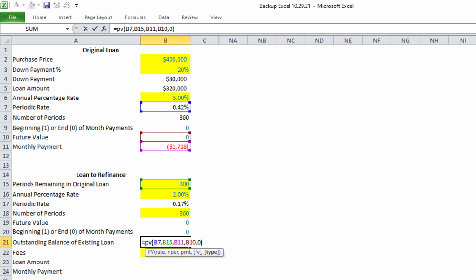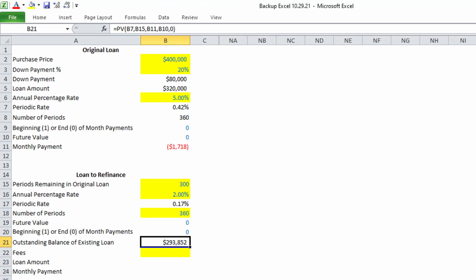Lastly, we close out the formula by adding another parentheses, hit enter, and you can see that Excel calculates the remaining balance of the existing loan of $293,852. Now, in addition to the current outstanding principal of $293,852, the bank is also going to charge you fees of 3% on that outstanding balance.